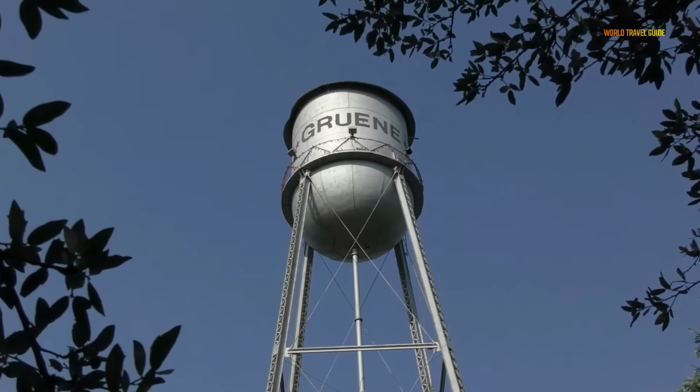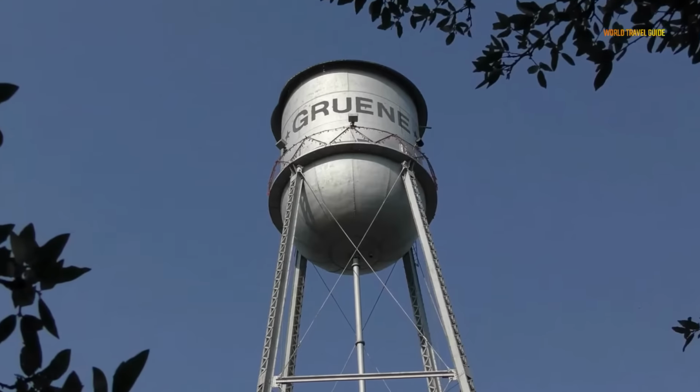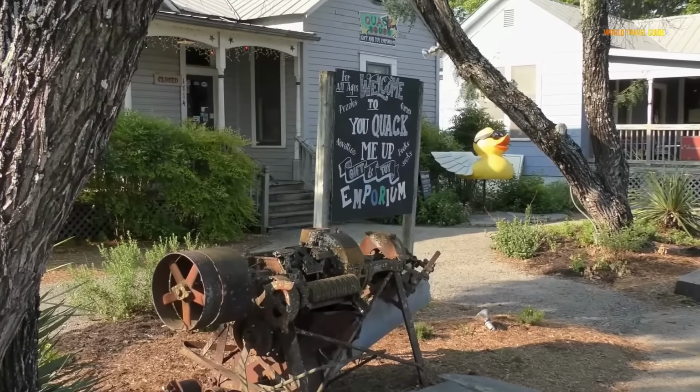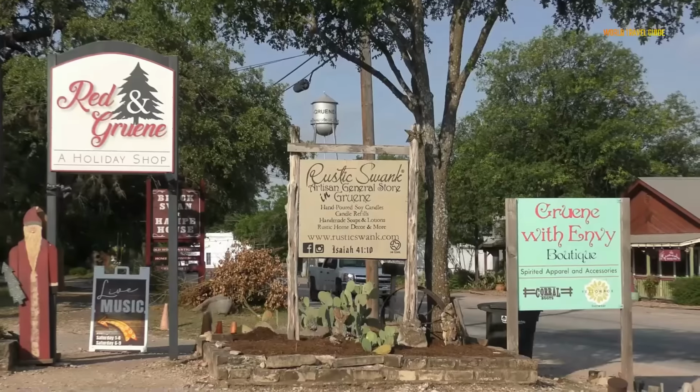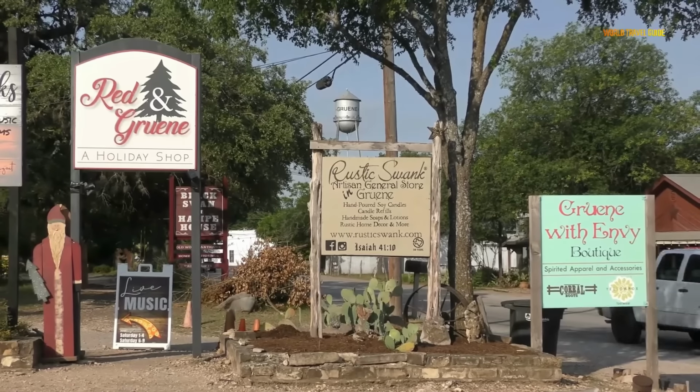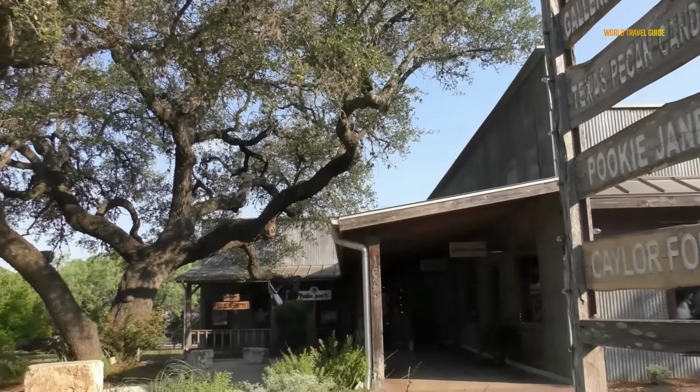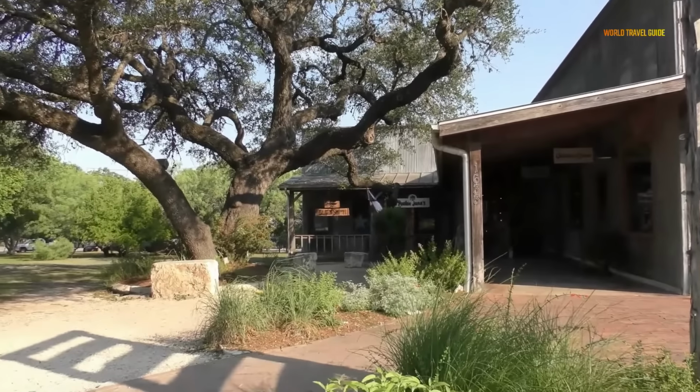Located just a jump away from New Braunfels, the Gruene Historic District could very well be the quirkiest time capsule in the whole of Texas. Founded in the mid-19th century, this relic of a town has somehow managed to stay alive among the modernity that now surrounds it. Gruene is what you might call an intimate community.